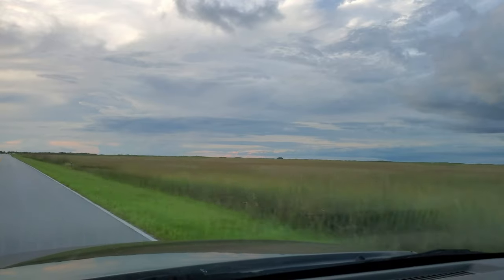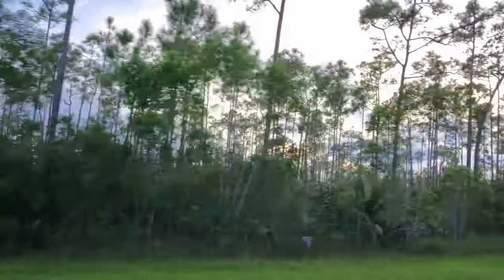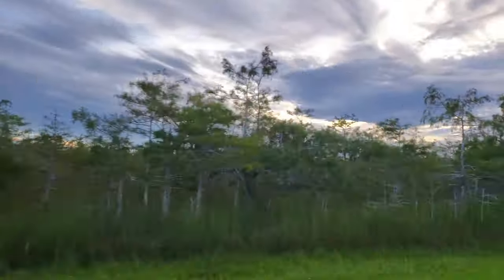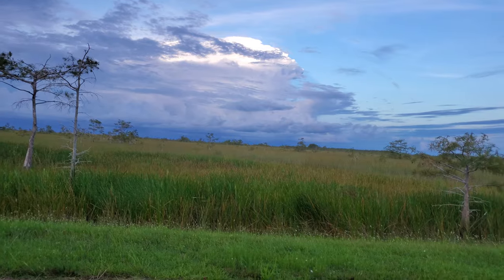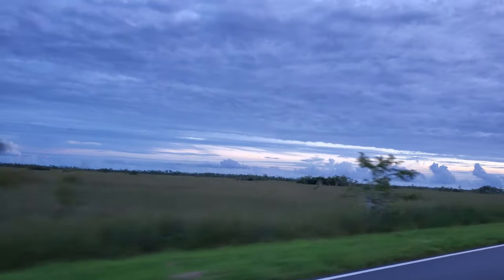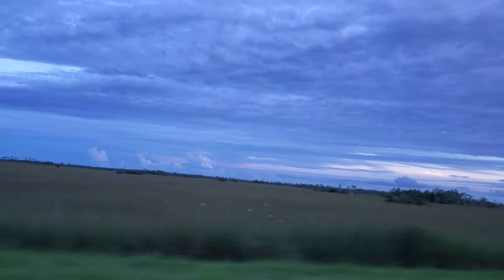Good evening, everyone, and we are out tonight doing some evening cruising. I'm actually going to meet Peter tonight, and we're going to do some herping here in the Everglades, and hopefully we can find some cool stuff. I'm just driving down, and we got this beautiful landscape you can see around here, hoping for some good weather, and hopefully we can find some snakes.